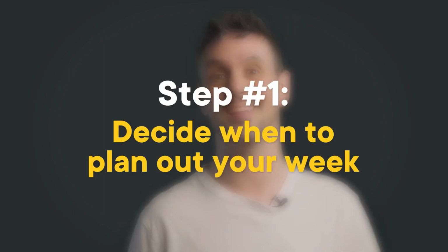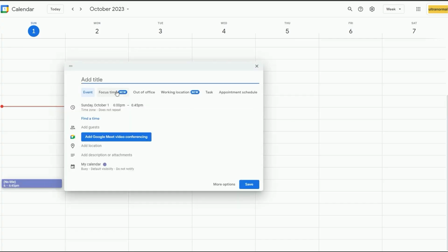So step one is decide the day and time that you're gonna plan out your week, and then put it in the calendar. 99% of the time, this will be on a Sunday, as it's the closest to the start of the work week for you to have a good idea of what you want to do. But it could be different. I usually do mine at like 6 p.m. on a Sunday so that I can do it and settle it in my mind, then still have the rest of the evening to relax.